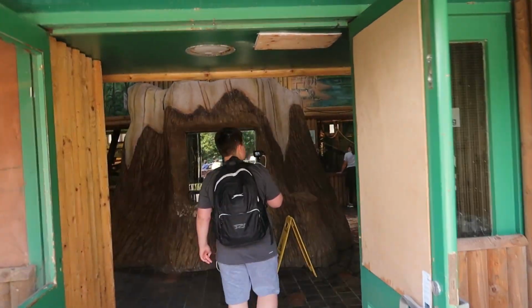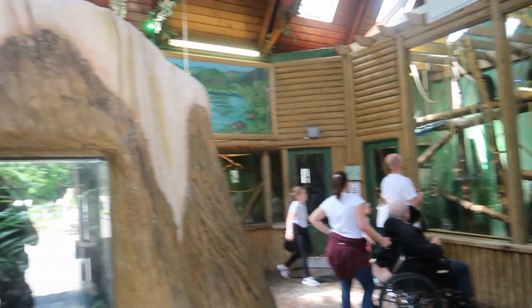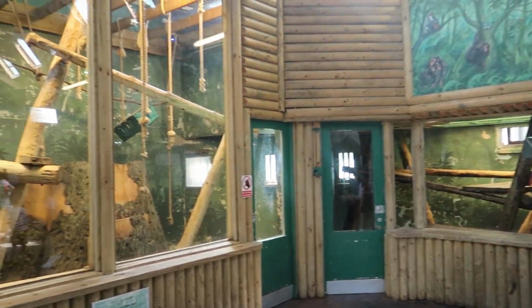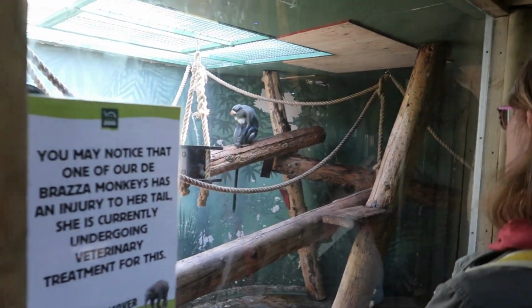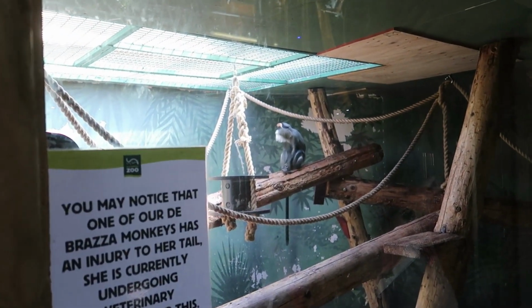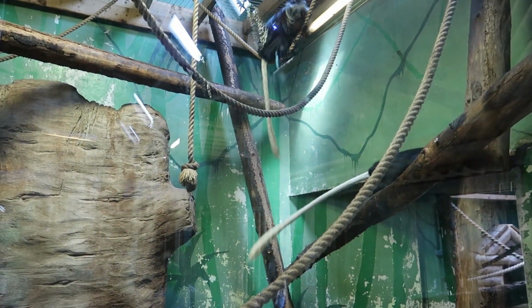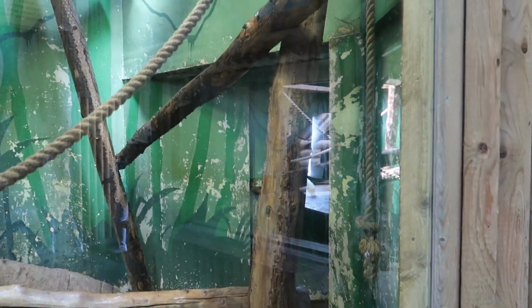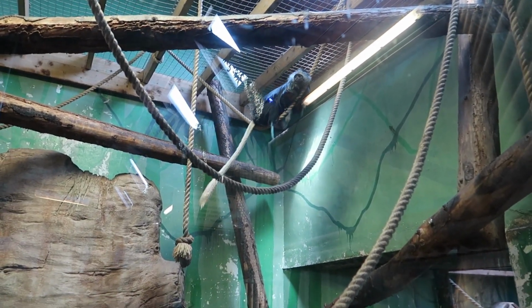I'm just going into the small primates building now. There's a few in here. Over here. There's a couple in here, they're not outside. They can get outside. Oh, he's going out now. It's too warm for him inside. Look at him, he's swinging.